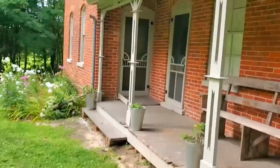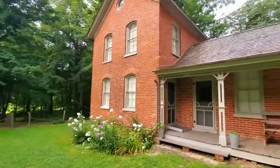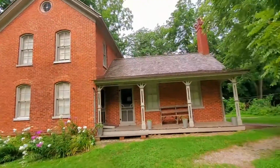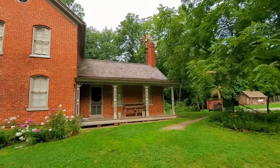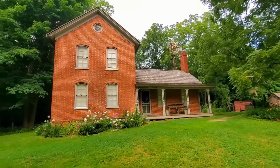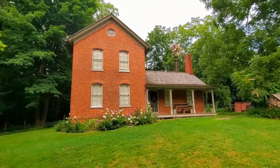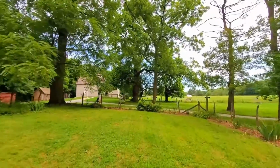But here's the old farm. This is the farmhouse, and they've restored it back to the way it used to be. They used a lot of brick back in the day because it was very sturdy. It got winds through here. They had tornadoes, I guess. They had strong winds, but they've restored this Chellberg Farm.